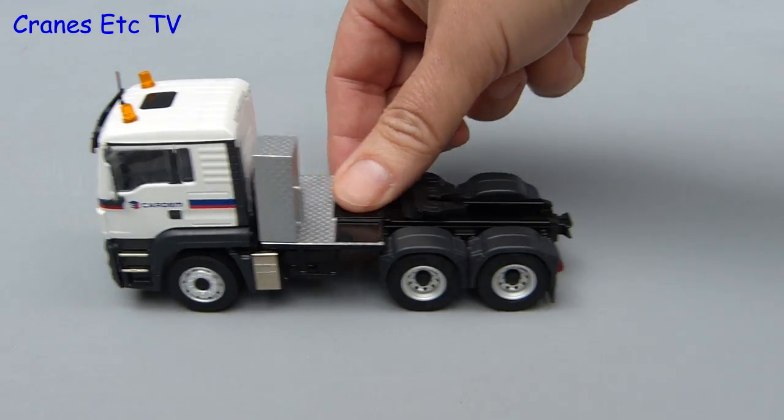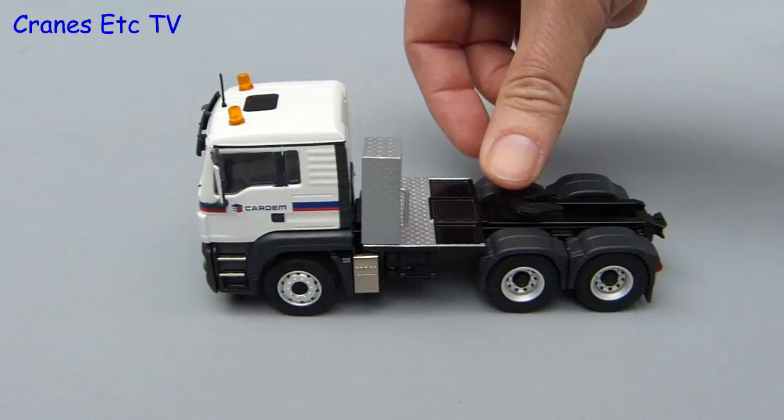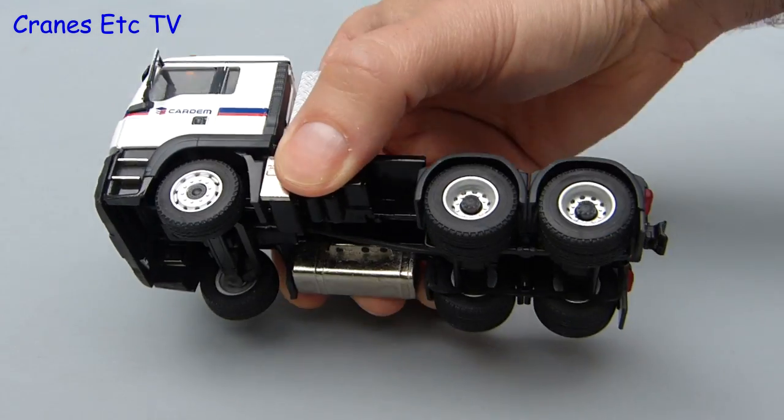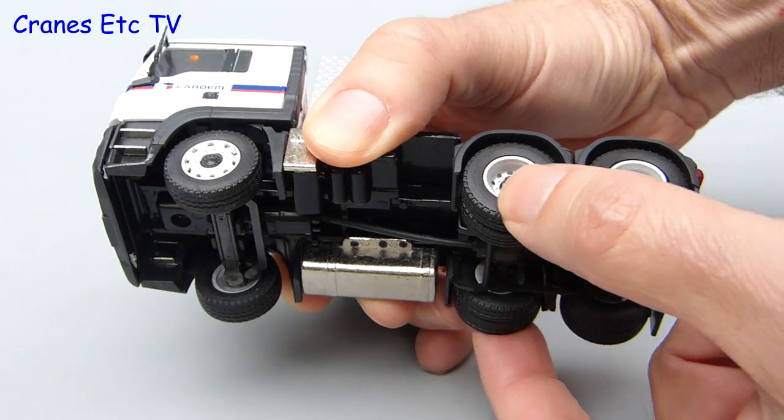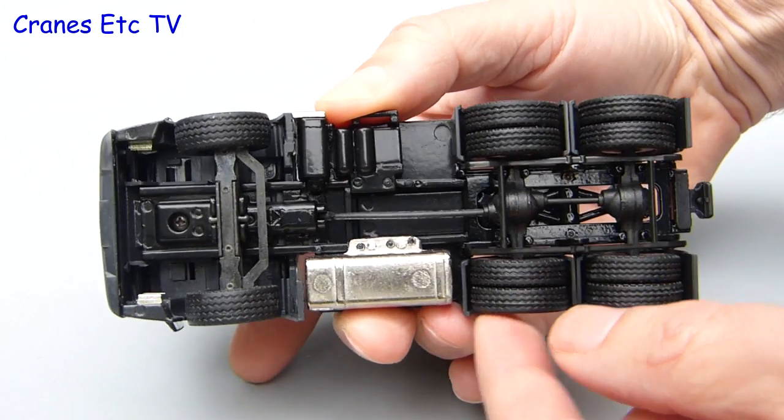Out onto the autoroute, and the MAN tractor rolls well. As usual for Conrad, the wheels turn independently on the rear axles, and there's a degree of up and down movement which can represent suspension.